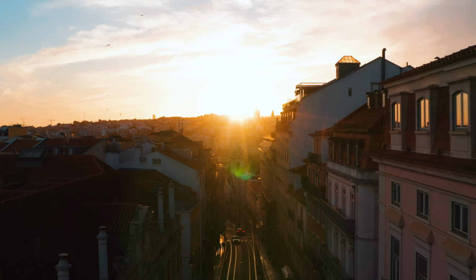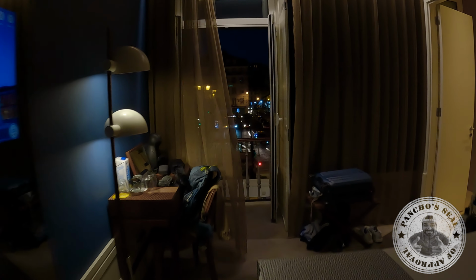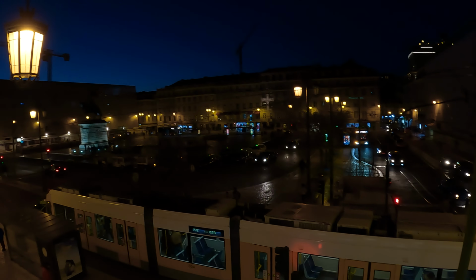Before heading to stop number 1, let me talk a little bit about Hotel Figueira. Besides having a friendly staff and a really nice room, the location is incredible. The tram station is just in front of the building, the metro station if you're coming from the airport is just 1 block away, and if you're planning a day trip to Sintra, that metro station is 5 minutes away.